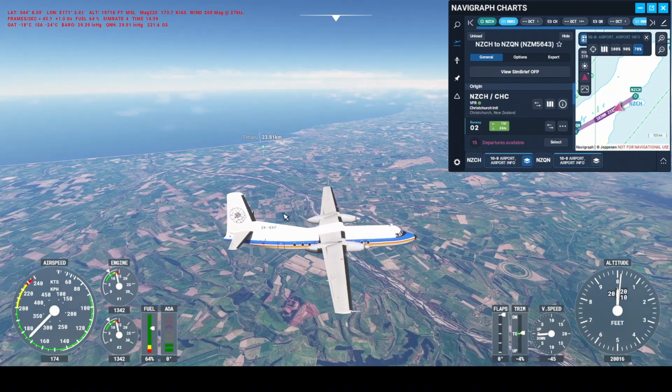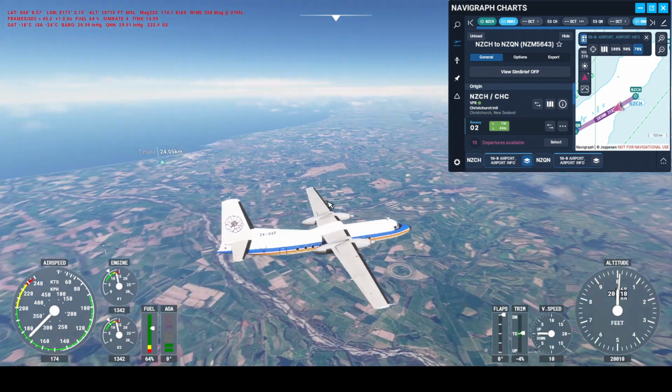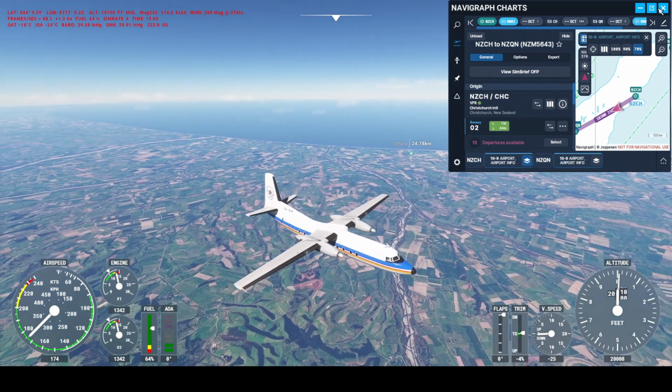And that's another place we need to go to. It's another little airport, Timaru. They get two 2-8 flights a day.